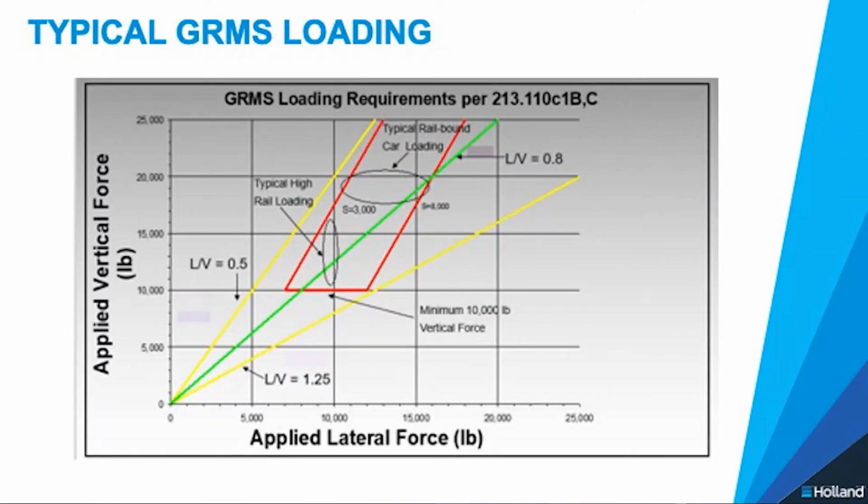This slide is probably the most valuable slide here in the deck on this presentation for outlining typical GRMS loading and for everyone to understand the GRMS loading requirements per FRA 213.110, Part C, referring to 1B and C respectively in the manual. You'll see this graph that takes the applied vertical forces over the applied lateral forces, looking at the L/V ratio, where you can see that the yellow lines represent the low and the high end of L/V. And what you'll also notice is the green line represents the median L/V, which ideally is 0.8.